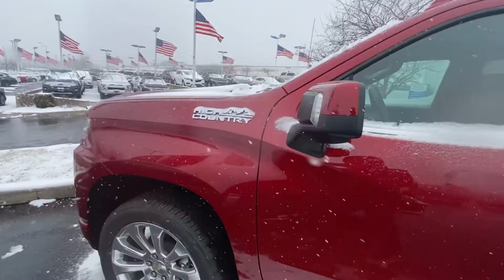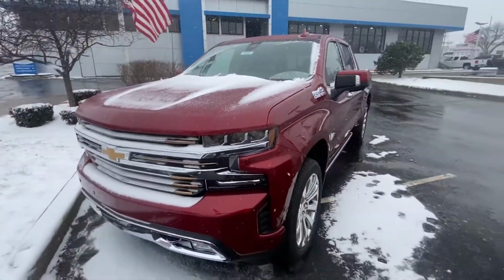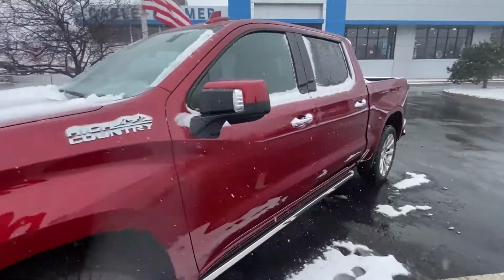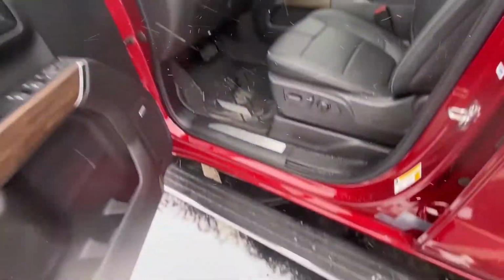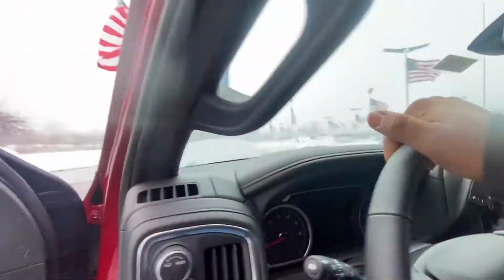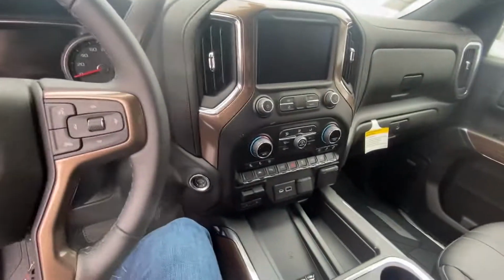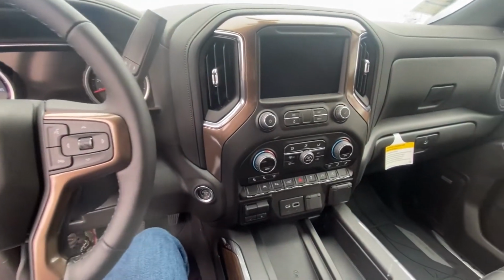Today I got a brand new 2022 Chevy Silverado High Country Edition. As you can see, it's the red cherry tint tri-coat. Got the electric running boards on it. Leather throughout the interior. You will see the High Country emblems. It's gonna come fully loaded up. Sunroof, heated and cooled seats. Also, all your safety features from the front, collision warnings, lane departure warnings.